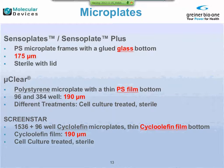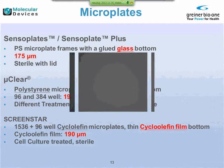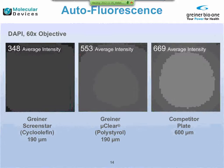However, we ran all tests in parallel in classic polystyrene clear film bottom plates, which you will also see in the results. So the next slide is explained by Christian, and I will continue afterwards. Christian, please help me. So I need Christian.